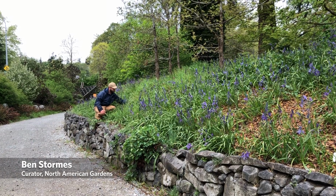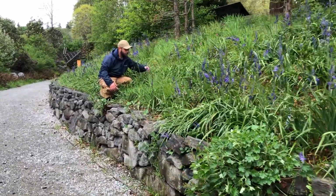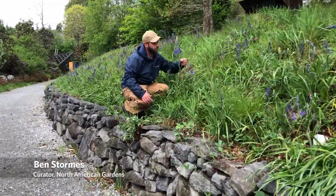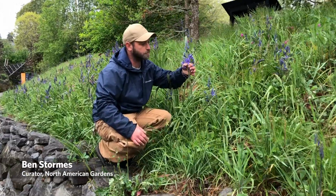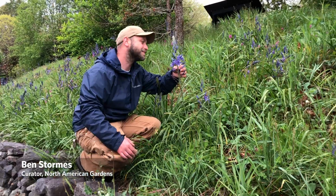Hi there, my name's Ben Storms and I'm the curator of the North American Gardens here at UBC Botanical Garden. In my role, I oversee 4 garden areas, each representing a diverse plant community from across North America. Today I'm going to share with you our Garry Oak Meadow.